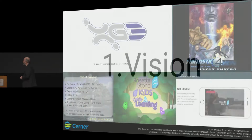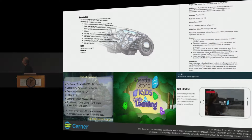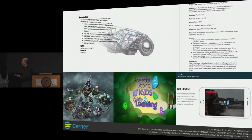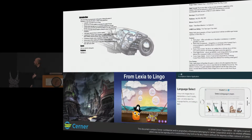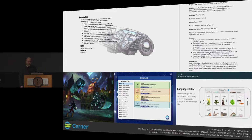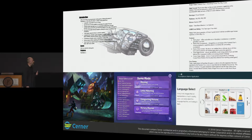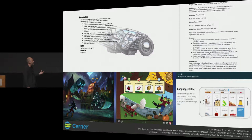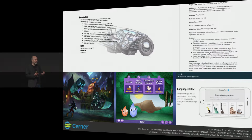And so with regard to vision, I actually pulled up some examples of previous games. And you can see here with Extreme G3, that's back in 2001, Fantastic Four 2005, that vision was driven by Word documents and a little bit of concept art. As we moved into 2007, 2008 with Epic Mickey, we started to add concept art into the equation to help show what the vision could be.